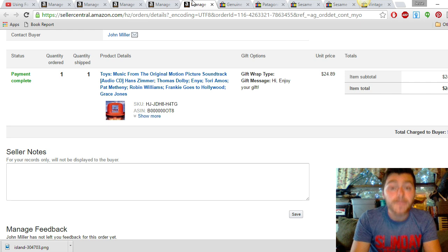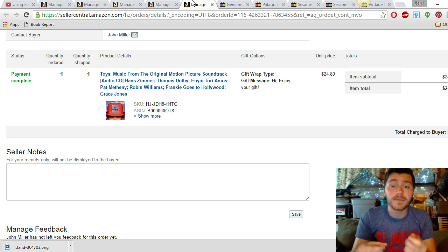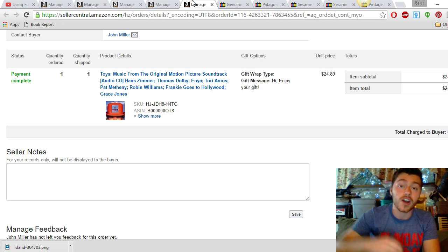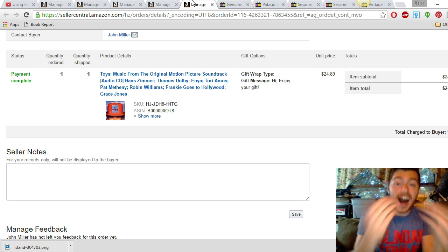These things are great. They fit perfectly, and especially for collectors, maybe somebody's collecting these CDs for some reason, they want the box to look pristine. So I stick it in one of these poly bags, I stick the label over the poly bag, over the barcode, so I'm not actually sticking this sticker right onto the product itself.